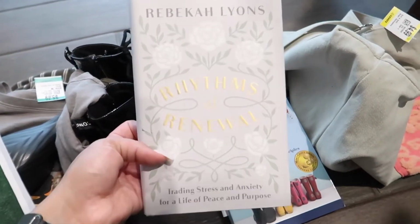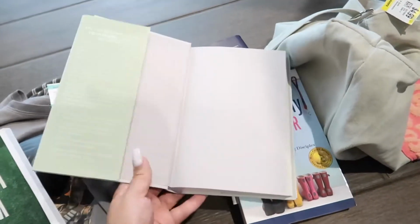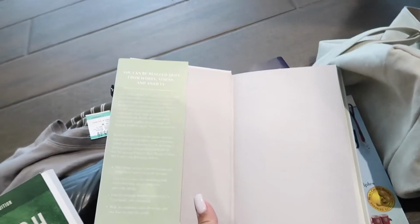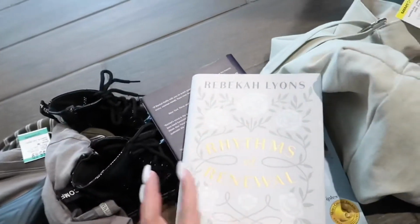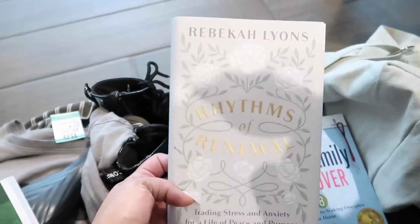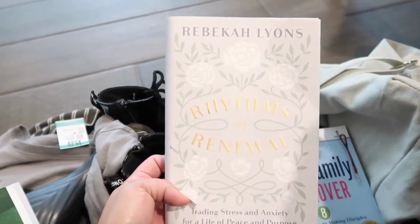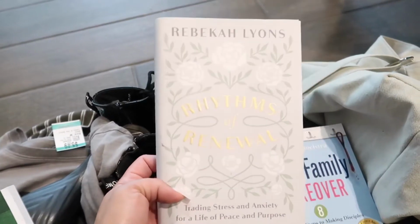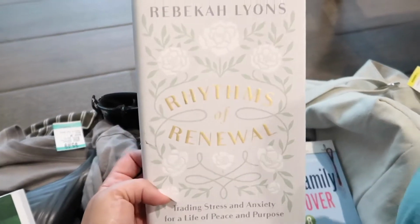So I got this book, and then I got this book right here, Rhythms of Renewal. It's kind of like a biblical book, and right away I saw anxiety, and if you don't know, Mama suffers with severe anxiety, and that is how I got so into reading my Bible and giving myself to Christ, because of my anxiety. So yeah, I got this book.